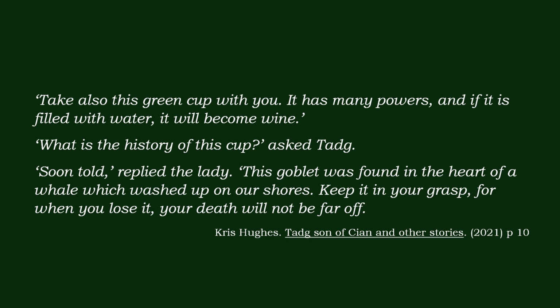"Take also this green cup with you. It has many powers, and if it is filled with water, it will become wine." Where have we heard about cauldrons that would do things similar? "What is the history of this cup?" asked Teig. "Soon told," replied the lady. "This goblet was found in the heart of a whale, which washed up on our shores. Keep it in your grasp, for when you lose it, your death will not be far off." And in fact, she goes on then to predict how and where Teig will die.